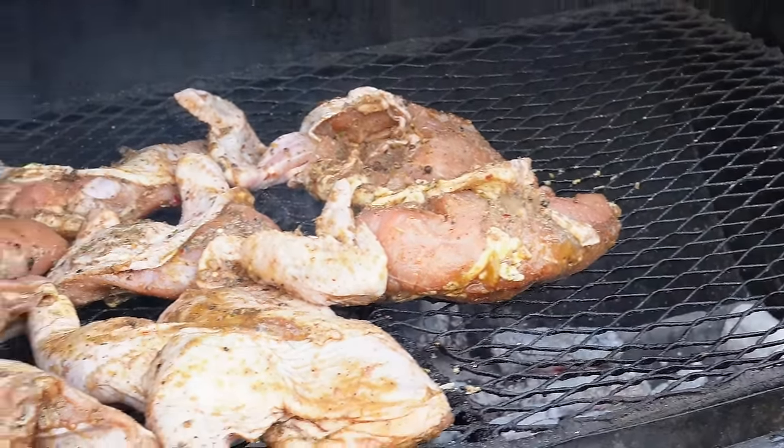Yo, these people's barbecue sauce is not normal. Their barbecue sauce is crazy. It's giving that sweet but spicy and not too spicy. Crazy, just look at this. Trust me, you won't be disappointed.